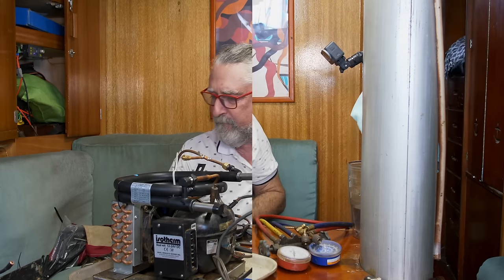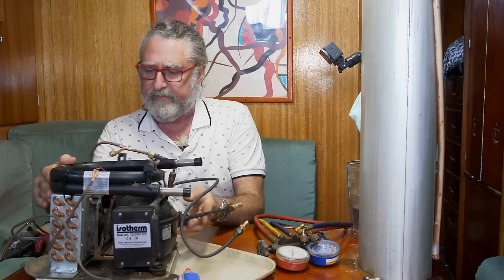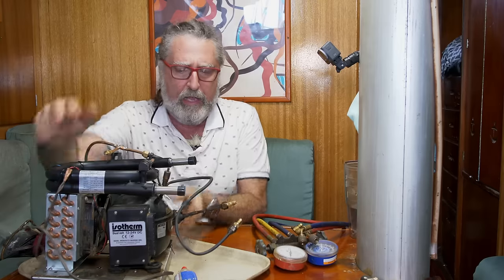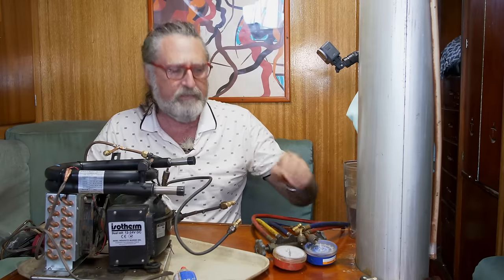Okay, let me take this out. Let me do some soldering, and then we'll get back and try it out. Okay, the soldering is done. I got it all locked down with wire ties, and now we're gonna do a little pressure test.